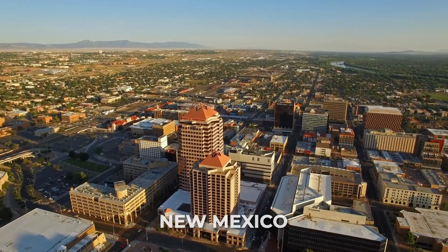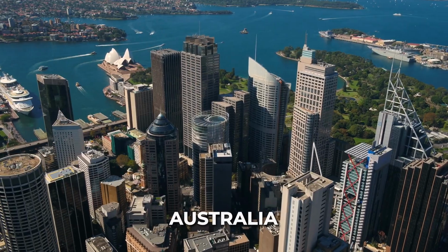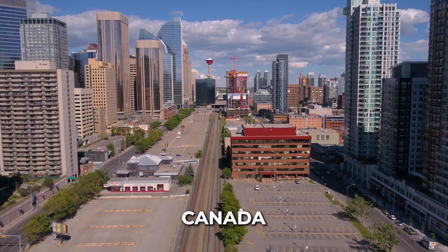So in the United States, the states that have the best tax incentives and rebates are Georgia, Louisiana, New Mexico, and Ohio. And internationally, the countries that have the best tax incentives are the UK, Australia, New Zealand, and Canada. Lots of productions in Canada.